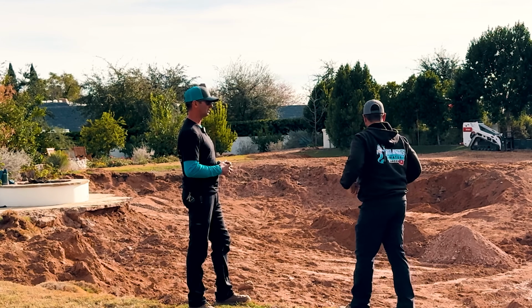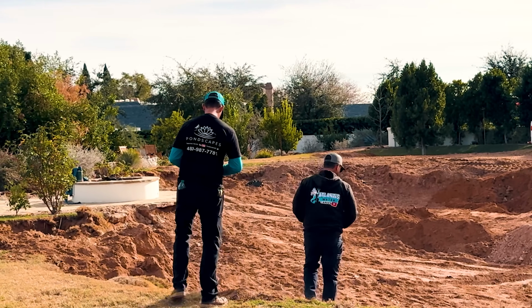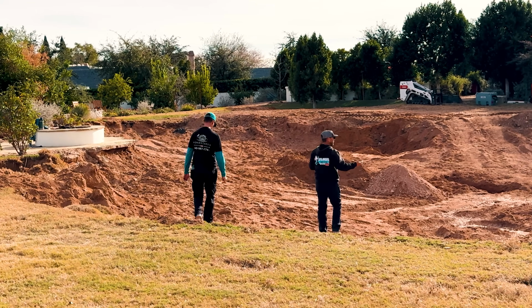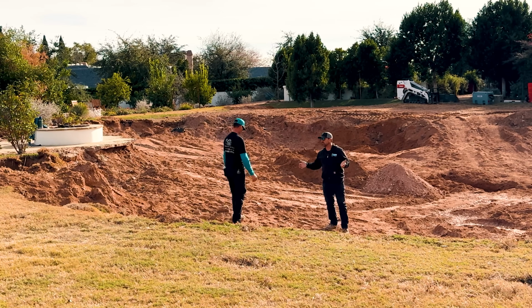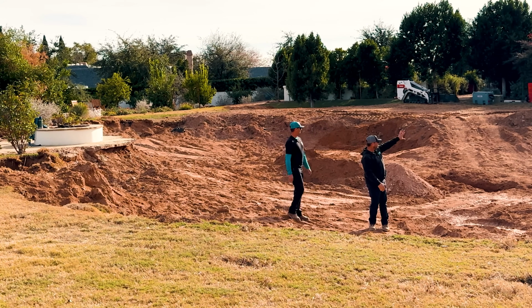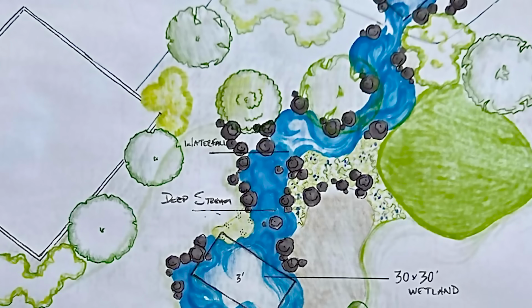Yeah. We've got a truck coming tomorrow to start hauling away dirt. So this is the way this is shaped right now. It's a giant bowl, pretty much. So we've got to reestablish some shelves in here, because inside this spot right here, we've got a big wetland filter. Over there's a big wetland filter. Yeah. We've got a 7-foot deep spot in the middle.